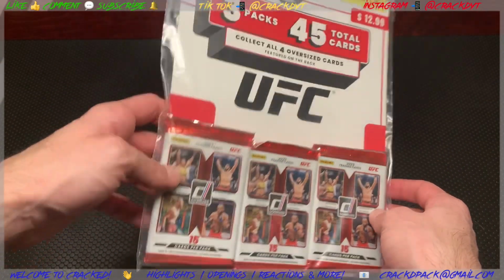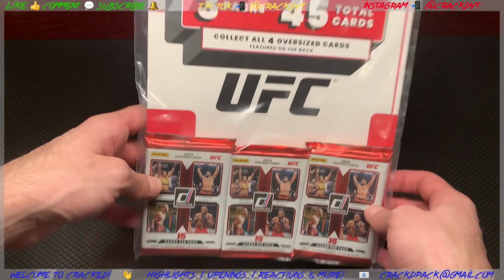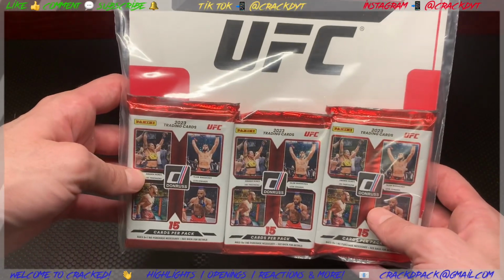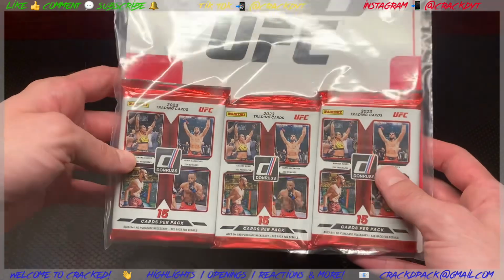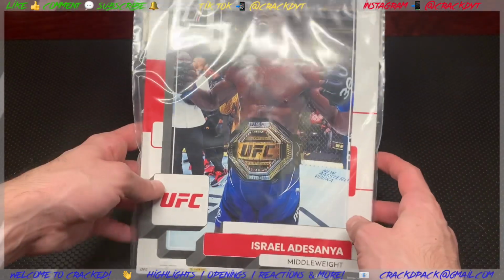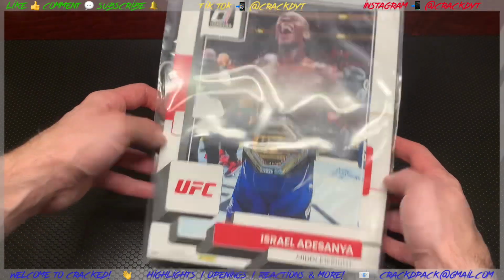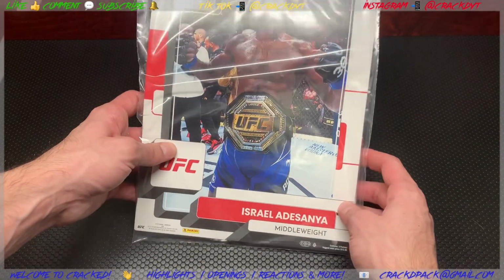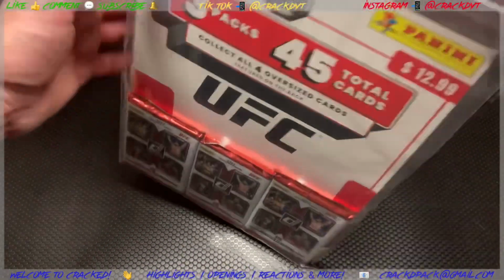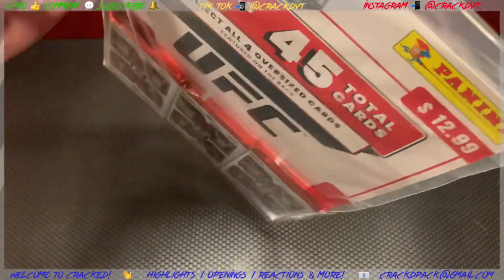This is a channel where we crack random packs. So that's what we're going to do today. We got three packs of UFC 2023 Panini Donruss trading cards, 15 in each, and it comes with the one big card on the back. You can actually pick and choose. You can see it right on the back. So we grabbed Israel Adesanya. You know what it is. We're going right into it.